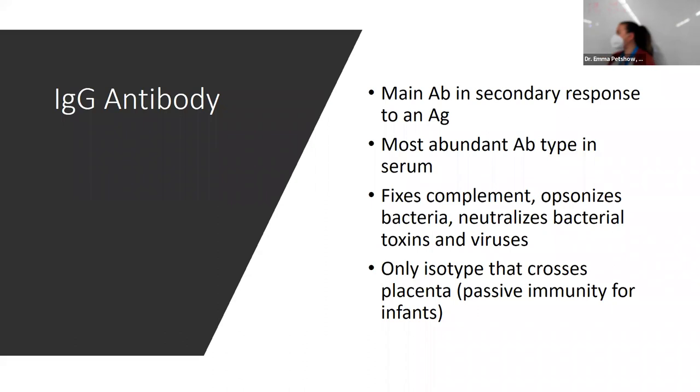IgG is probably your main antibody in your secondary response to an antigen. So where IgM came first, IgG could come next, right? We can have IgG, E, or A. So IgG could come next. But it's the main one. If we had to choose one main antibody or immunoglobulin to know, I would know IgG. IgM comes first. IgG is going to be your main secondary response to an antigen. It is by far the most abundant antibody, or immunoglobulin, in our serum.